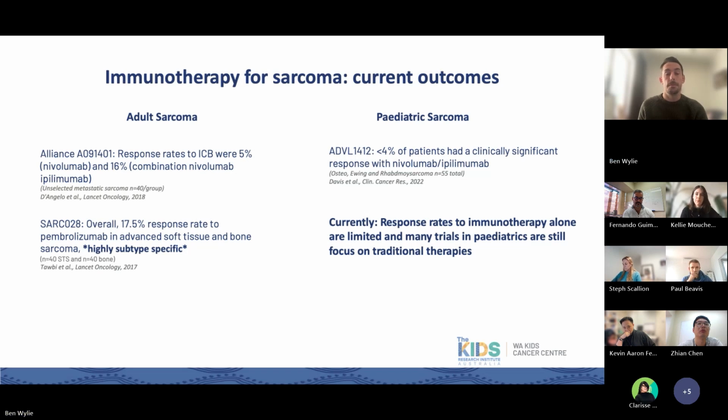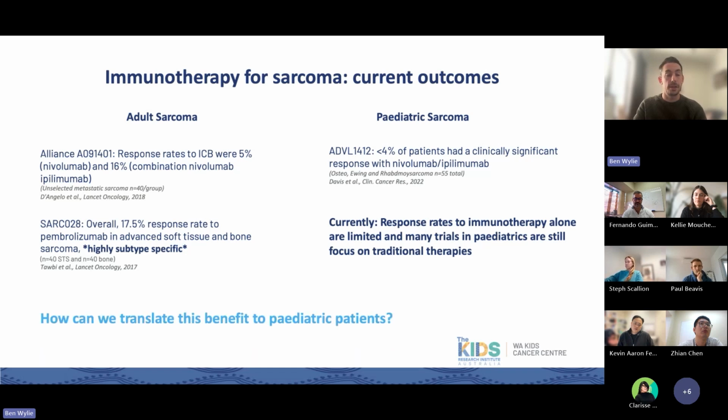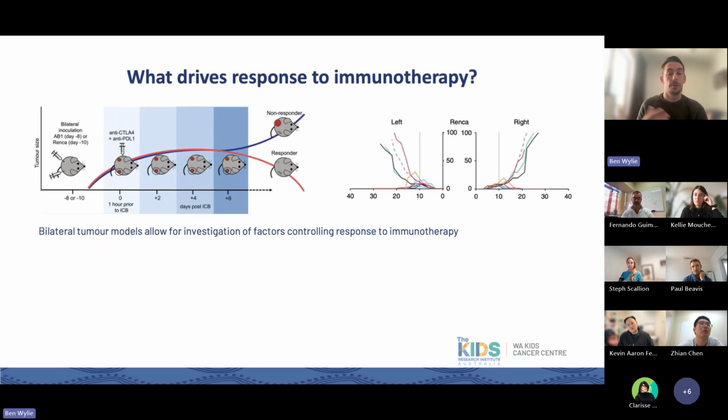So we haven't really been able to translate that benefit that we've seen in some of the adult cancers through to our pediatric patients. And that can be because their cancers are quite different in terms of their immunogenicity, and also because their immune systems aren't yet as developed as they might be in an adult. And so response rates to immunotherapy remain really limited, and many pediatric trials therefore still focus on those traditional therapies. So we need to really ask the question, how can we translate this benefit through to our pediatric patients as well? And so my group has been really interested in what drives response to immunotherapy on a very basic level.